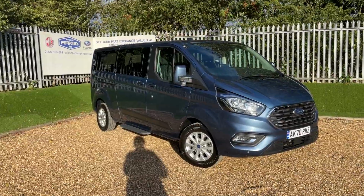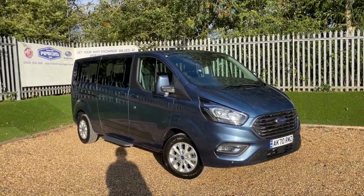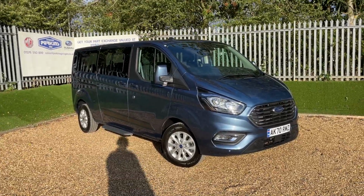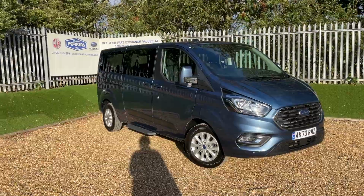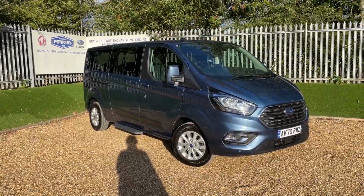This here is a Ford Tourneo Custom Zetec. This is in chrome blue. It is also an L2 long wheelbase. And we have the 2 litre EcoBlue engine producing 130 PS of power through a 6-speed manual gearbox.